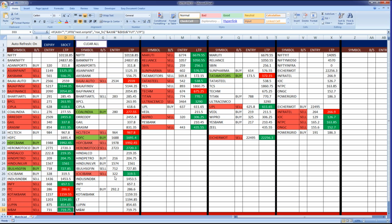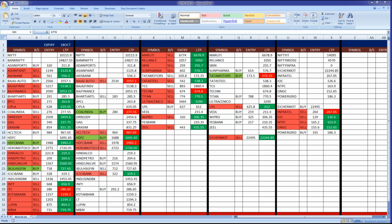So apart from this, S-Bank, we have a sell now. 322 is the entry. 3194 is the current LTP. It's in profit. Maruti, it's the latest call. 6774, it's a sell call. I'll tell you the target for that. It has already made its target, S2, S1, and it can further go down till 6615. Reliance, anyway, it was a gap down open. The same thing with SBI.